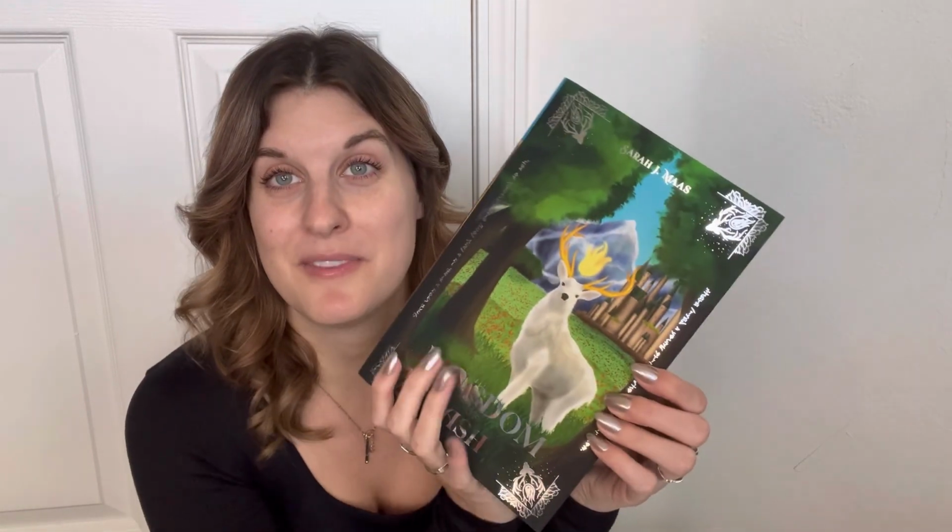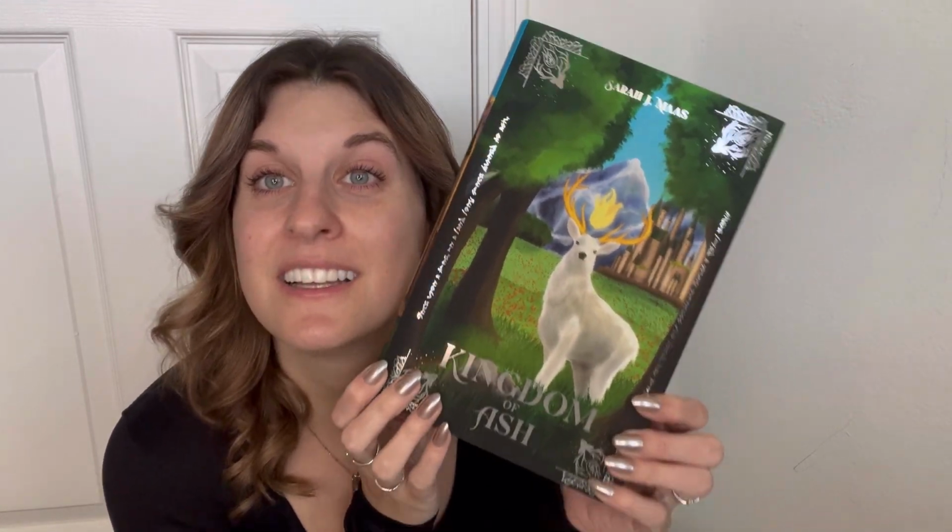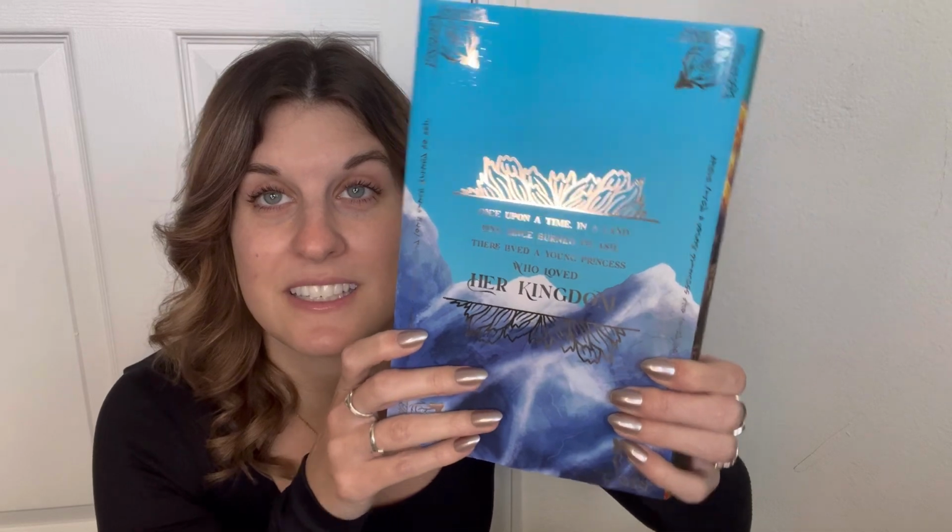Why do I want to cry all of a sudden? Oh my gosh, Kingdom of Ash. Look at the stag and the castle. Oh my gosh, they did such an amazing job with these. I'm obsessed. So amazing. "Once upon a time, in a land long since burned to ash, there lived a young princess who loved her kingdom."